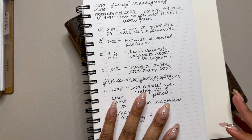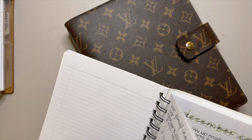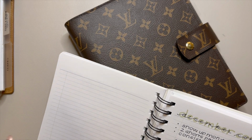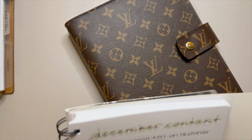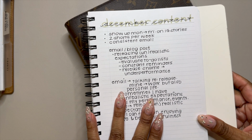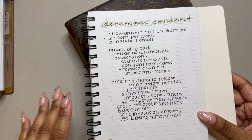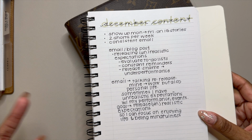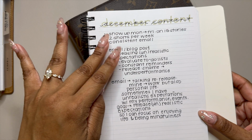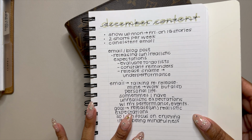So this is definitely one of the uses that I have for this notebook and for business and content related things. And I'll also show you a little bit of a neater layout. This is what I was thinking for December of 2023. Now this did not come to pass just due to some personal things going on, but I decided to sit down and think about what I want to do for December. So I wrote a few goals at the top, then I laid out a few items that I wanted to do throughout the month. So this is what the notebook is for.